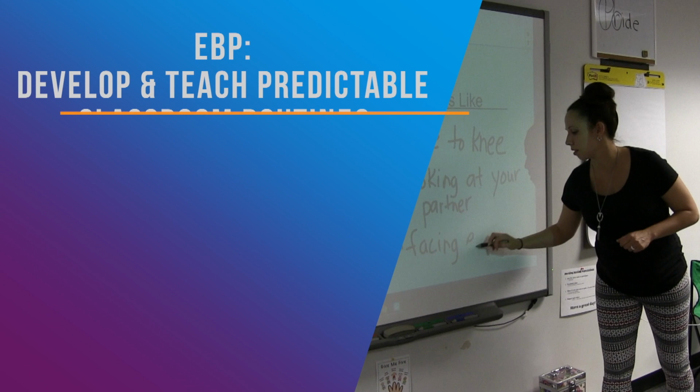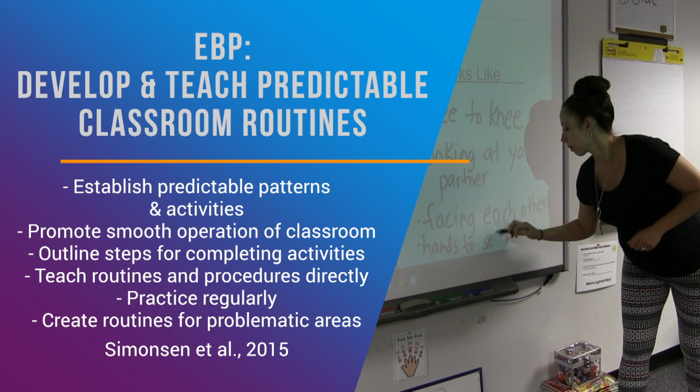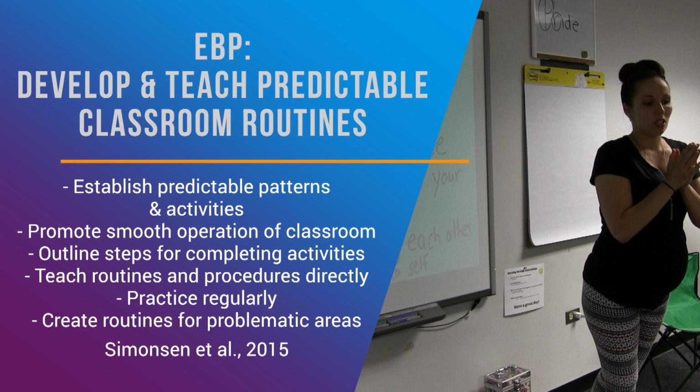The explicit review and reteaching of class procedures is an evidence-based practice in the domain of classroom management. The procedures are predictable and promote the smooth operation of the classroom given the clear steps. This procedure has been explicitly taught. Ms. Barnes is taking time here to review and rehearse the procedure, and this is a routine for a problematic area in the classroom.